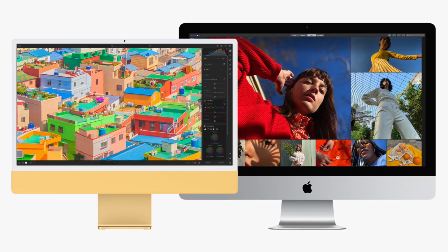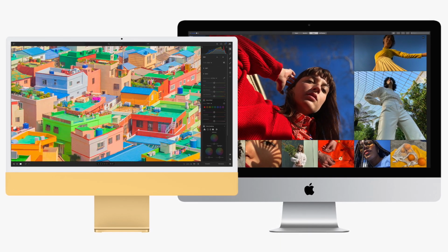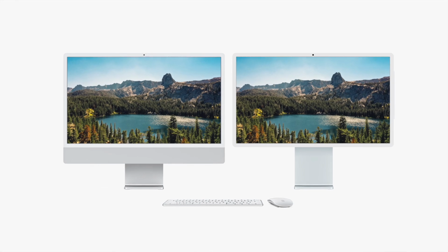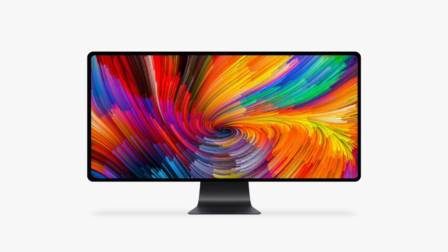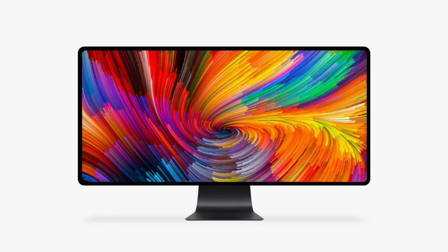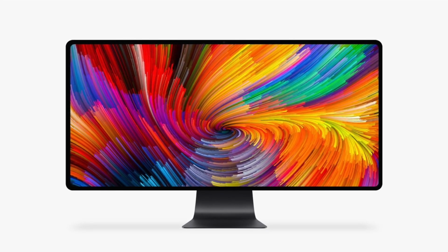these are going to be the exact same displays we see on the iMac. So the cheapest option that could be around $700, that's going to be a 24-inch 60Hz LCD. And then the slightly higher end version that could be around $1,500 is obviously going to be the same display we see in the upcoming iMac Pro. So that's a 27-inch mini LED ProMotion display. So yeah, basically Apple's taking the displays we see in the iMacs and shoving them into external monitors.